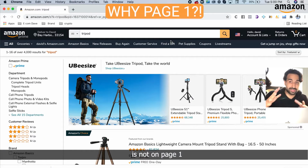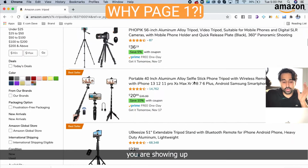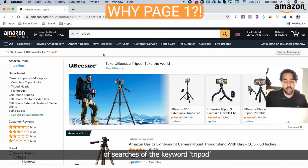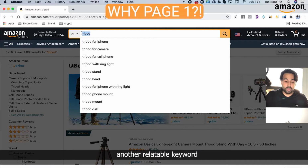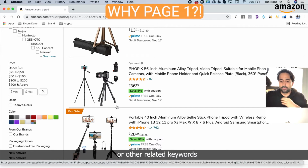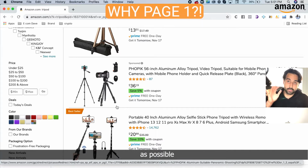Now, if your product is not on page 1 for all your most related keywords, and what I mean by that is, let's say, for example, you were selling a tripod, you want to make sure you're showing up on page 1 of the search results for the keyword tripod, or for another related keyword, like, I don't know, camera holder, right? Or other related keywords to that particular product. So you want to make sure you're on page 1 for as many related keywords as possible to your product.